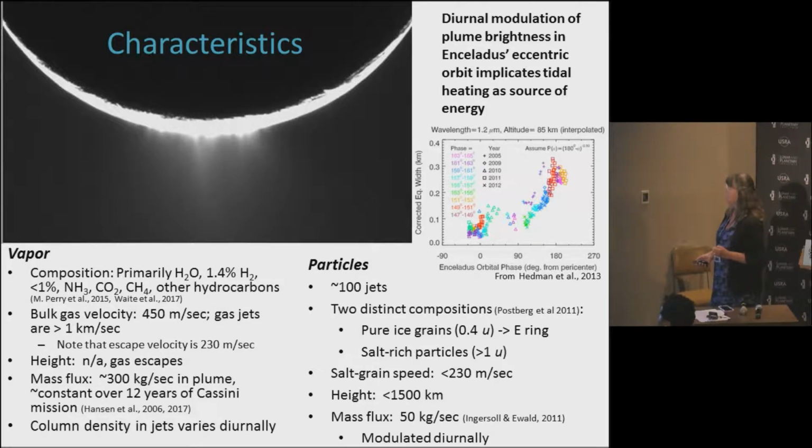The velocity of the gas has come up a couple of times. I want to say that these numbers came from me, but they don't come from our data. What you get from the UVIS data is the ratio of the velocity in the collimated gas streams to the thermal bulk velocity. And this number of 450 simply corresponds to the thermal velocity that you would get for a temperature of 170 K. If you take that number, then you can derive from our ratio the 1 kilometer per second, or possibly higher. And I'll just point out escape velocity is 230 meters per second. So the gas is definitely escaping.